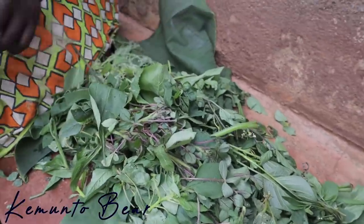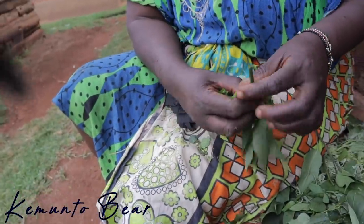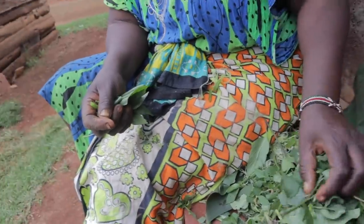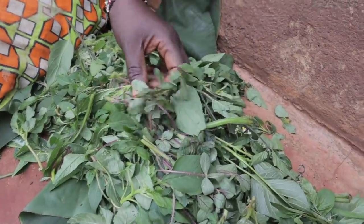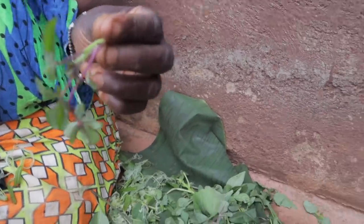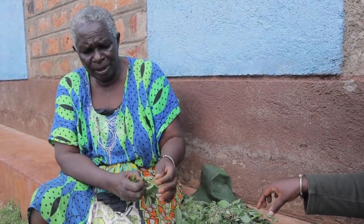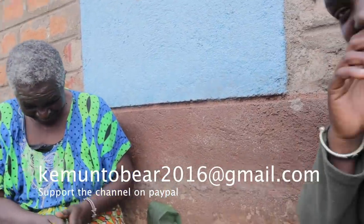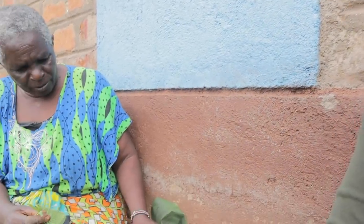Managu, this is managu. In here, any resource, pumpkin leaves. Machanganya na managu. Terere, this is terere. We mix saga. I don't know what it's called in English, but in our language it's called saga. It's like a meat sandy. We mix terere, pumpkin leaves and managu.